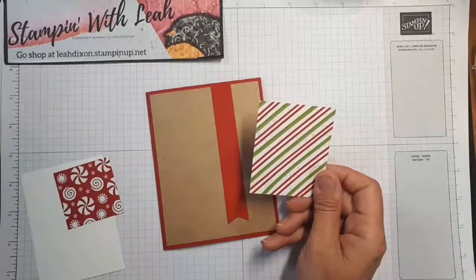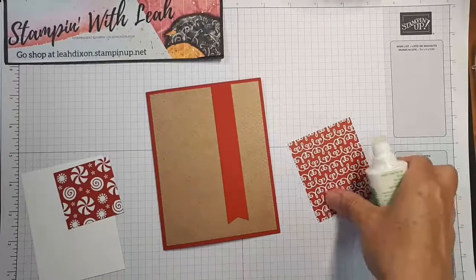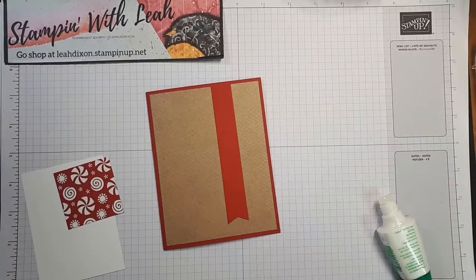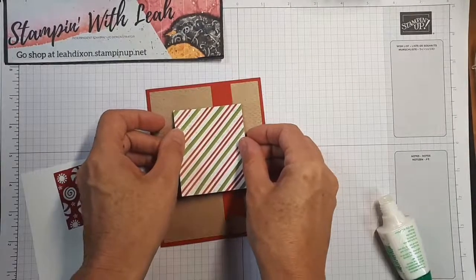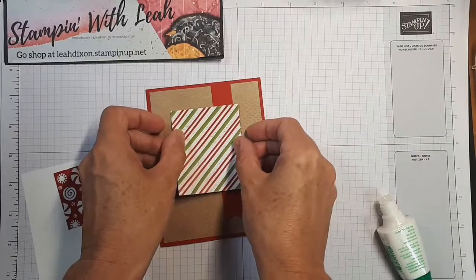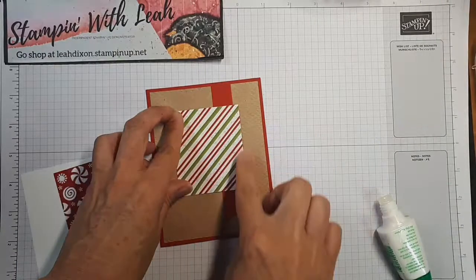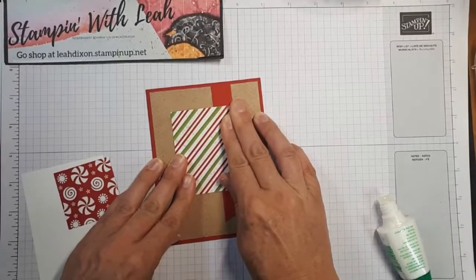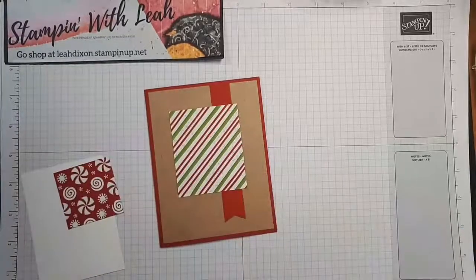This one is cut at 3 by 2.5. I'm going to use liquid glue on this one because it does need to be lined up a little bit better. Here we go. So, some liquid glue on there. I'm going to do this so it's about 3/4 to 1 inch down and just in, covering that banner. I want to have lots of space over here for my other piece of designer series paper. Okay, there we go. This is why I like the liquid glue, because now I can shift it around. There we go.